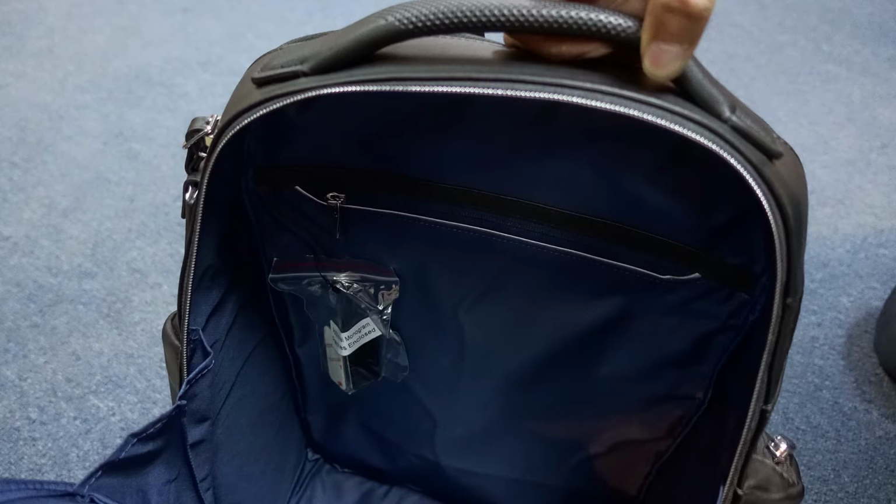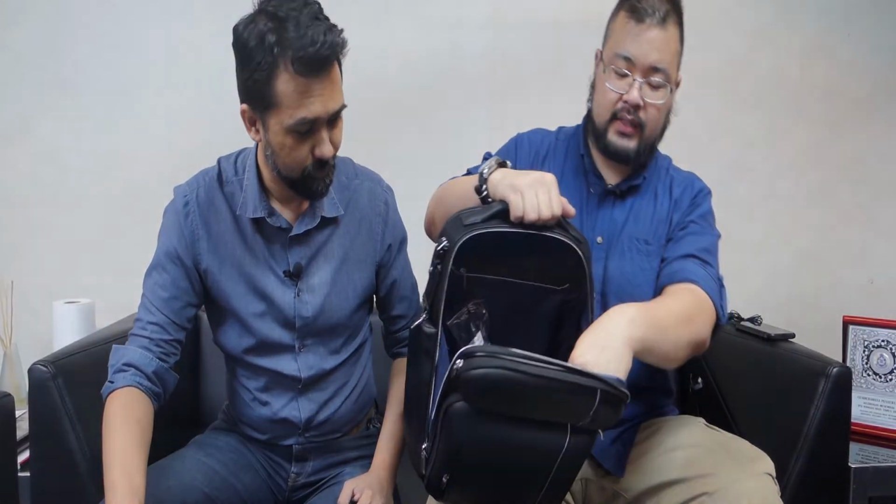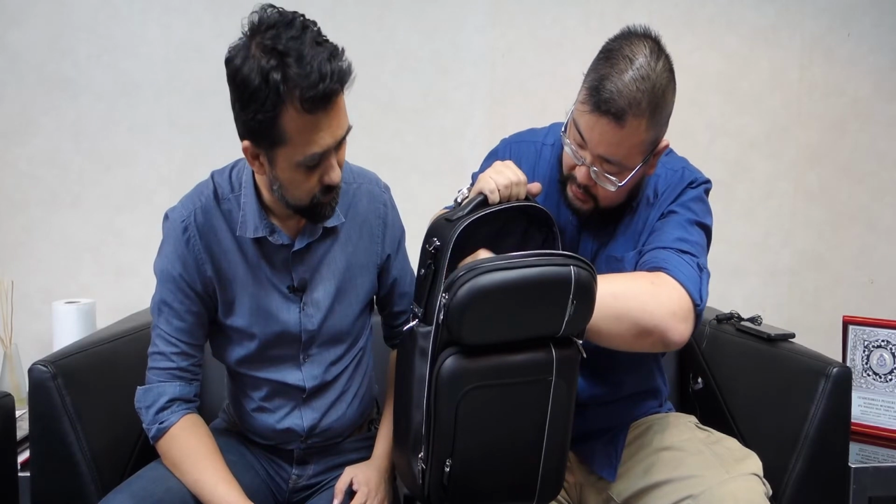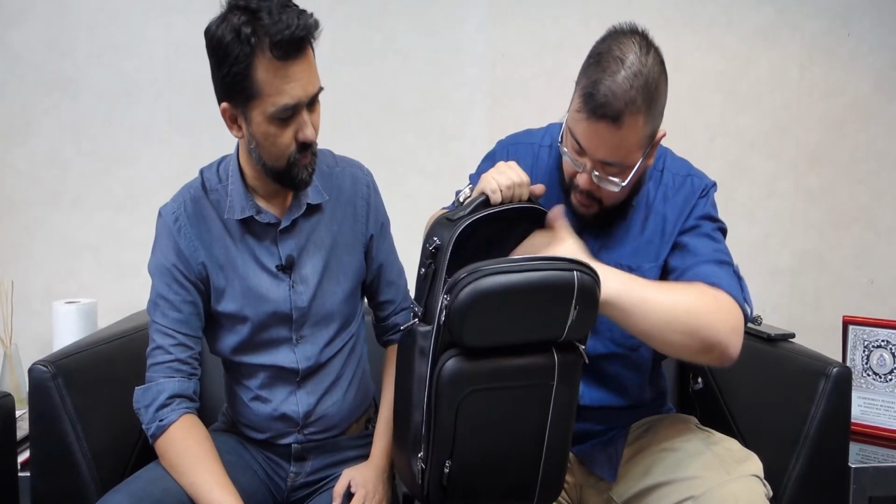So the main compartment is also gusseted on the side, okay? And inside, on the front side of the lid, you've got two small sleeves, right? You can put some things in there. And in the back, you've got a simple zipper compartment. And that's pretty much it.